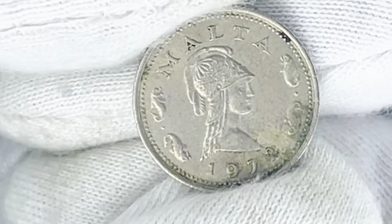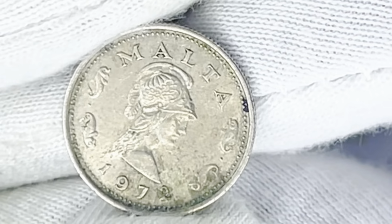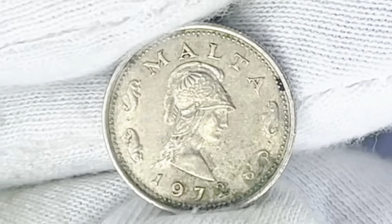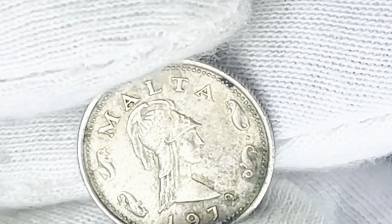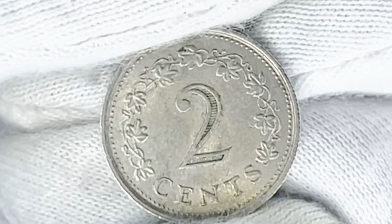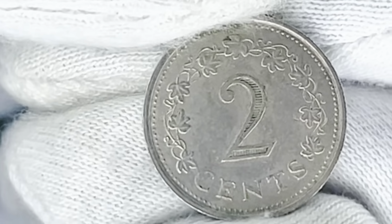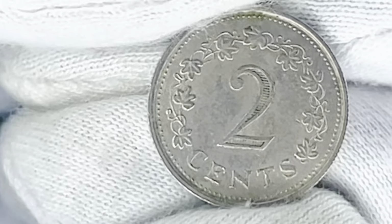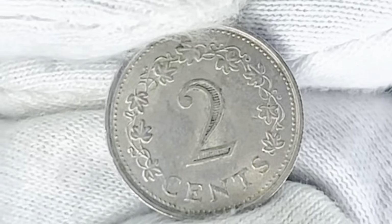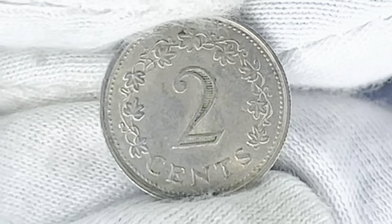Among these newborn coins was the modest yet elegant 2-cent piece, carrying with it the fresh spirit of an independent Malta. Visual: archival footage of Malta in the 1970s, ships in the Grand Harbour, independence celebrations, and first currency rollout. The 2-cent coin, struck in bronze, symbolized the island's shift from a colonial outpost to a proud republic with its own voice and identity. Now, let's turn our attention to the coin itself, a masterpiece of simplicity and national symbolism.